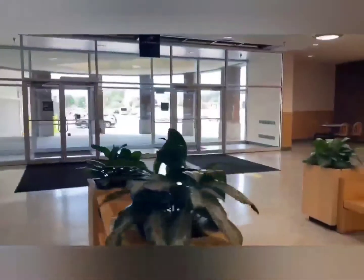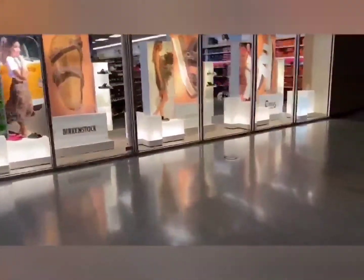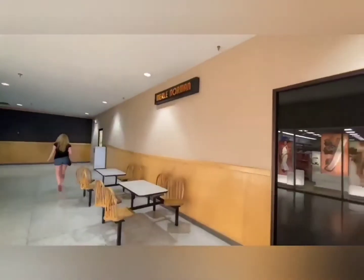This gets interesting here. This place actually had a map. I don't know if we got footage of it, but it's really zigzaggy and pretty easy to get lost in this mall. We were walking in corridors. You take a right turn, take a left turn, and it just kept going on. It was pretty impressive.